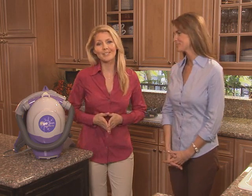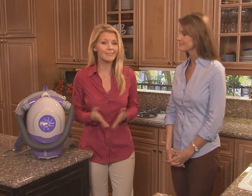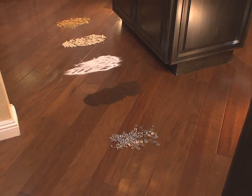I never know what to use to clean my kitchen floor before I mop. A broom just doesn't get all the smaller crumbs and bits of debris, and the dirt stays on it. Can the GoClean help in the kitchen? Good question, and the answer is yes. In fact, to show you how well you can clean kitchen floors with the GoClean Backpack Vac, we set up a gauntlet of the toughest kitchen spills.